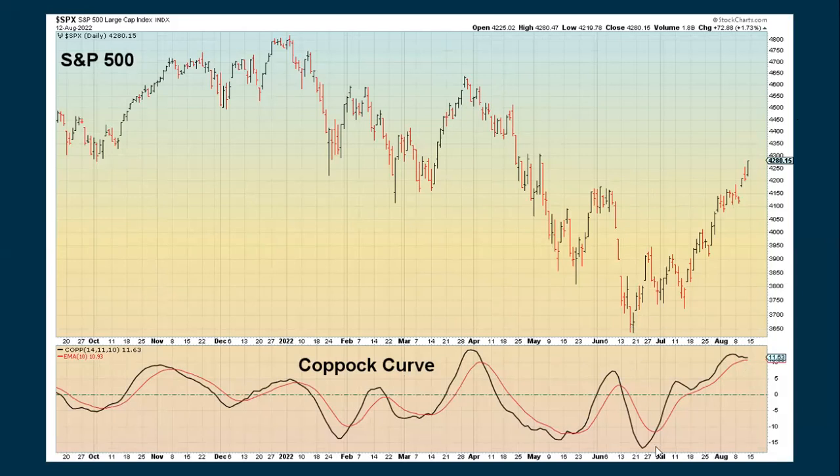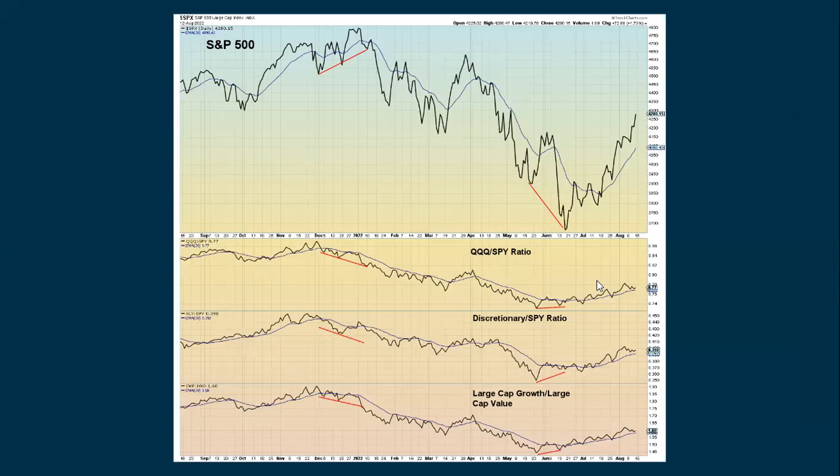It crossed over not too long after hitting that low back in June. This is what's a little bit concerning. The Qs had a good solid update, but see, we didn't really go up all that much. We're still positive. And discretionary, it turned up a little bit. And growth versus value, it just turned up a little bit. You might have expected this to turn up a little more than it did. So we just want to keep an eye on that.